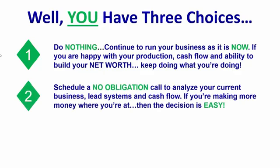Number two, schedule a no-obligation call. Whoever invited you to this class, schedule a call. Let's analyze your current business, your lead systems, your cash flow. Let's lay out what that cash flow looks like at your current company over the EXP model. Guys, if you're making more money where you're at, the decision is easy. Stay there.